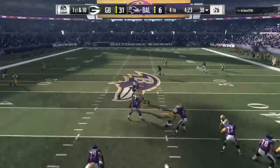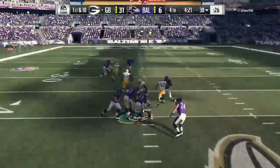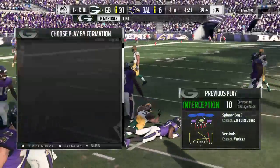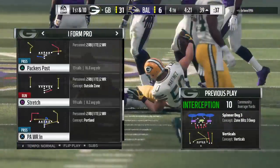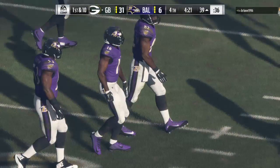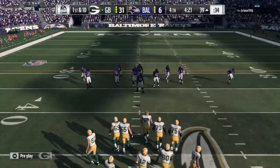Flacco from the gun. And my goodness, another interception. Picked off by Blake Martinez. And his guys are going to take over at the 39-yard line. The Packers offense now heading back out onto the field.